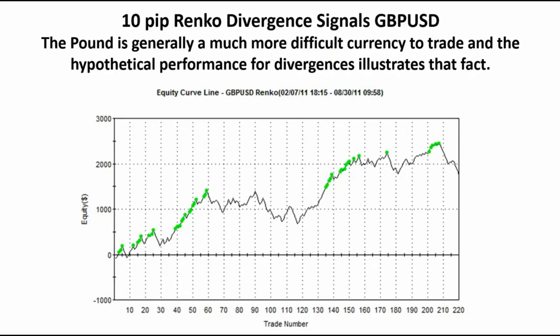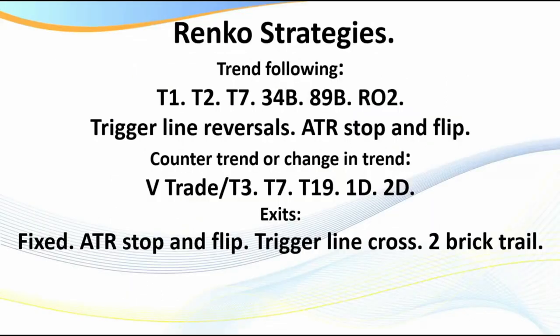So we're looking at Forex here at the moment. There were some issues there on equity drawdowns, but the bottom line was it was still very, very profitable using Renko. And so there are some big benefits, and that's the purpose of this series, to really train you and to show you what to look for.